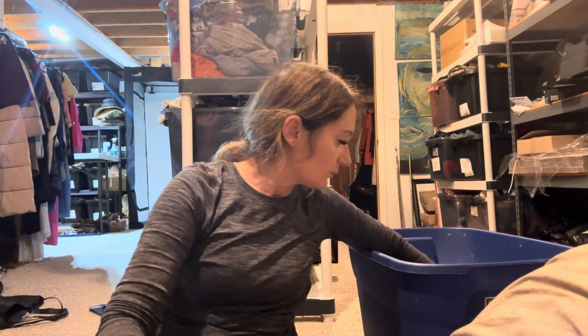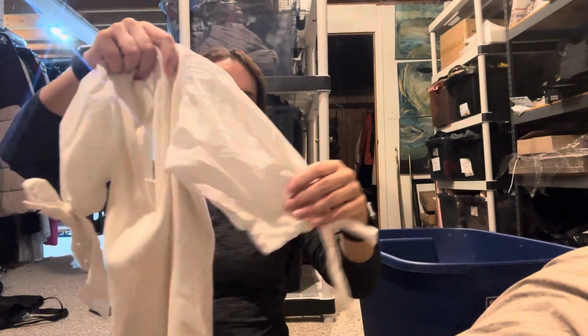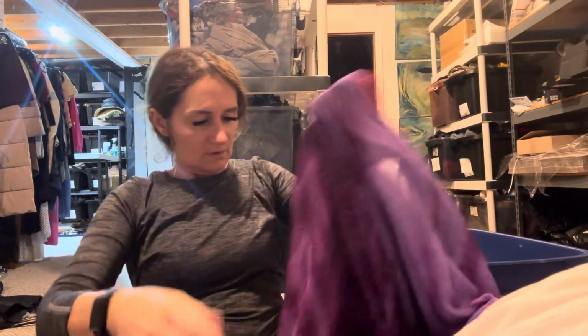Some of the keywords I will use. This didn't have any tags except the care tag, so I looked it up. And it is Urban Outfitters, and it has the OB number, so I will be able to find a stock photo. This I have photographed as well.